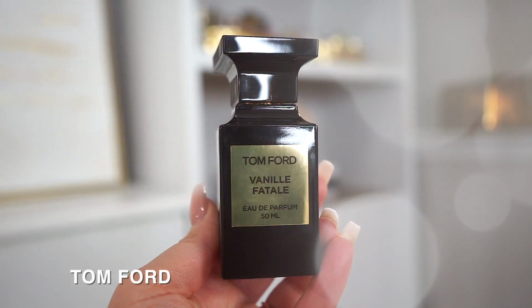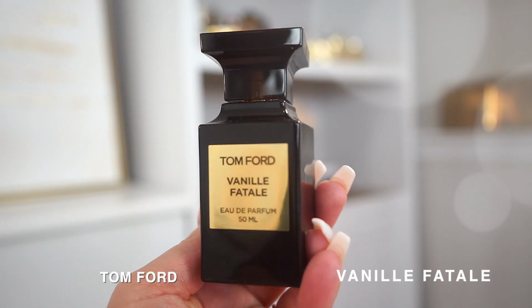At number 5, we have Tom Ford Vanille Fatale. My husband got this for me for Christmas, and I cannot stop wearing it since I got it. It is one of the most beautiful, elegant, luxurious, but a little bit spicy vanillas there is.